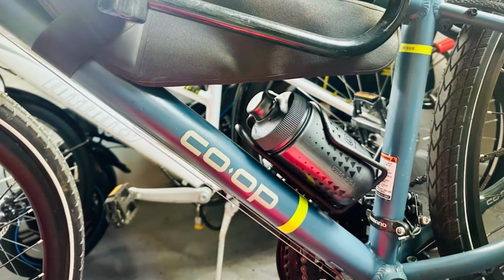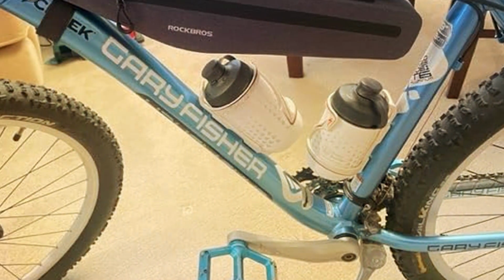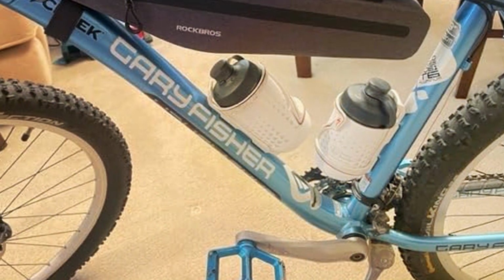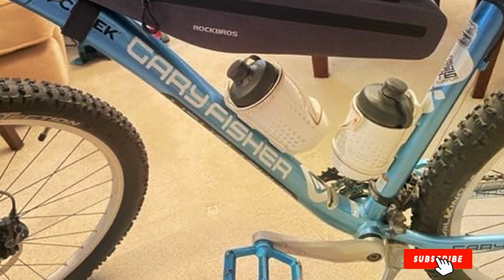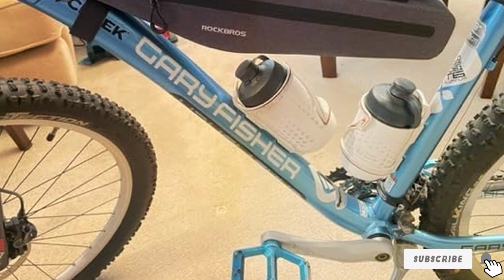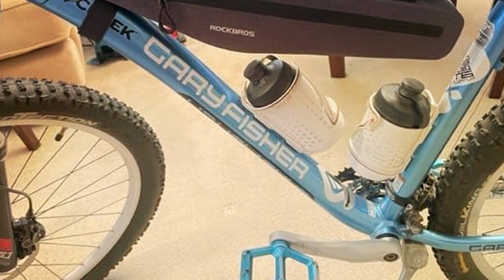Whether you are a seasoned rider or just starting, the Polar Bottl Season Muck Mountain Bike Water Bottle is a game-changer. Elevate your biking experience with this exceptional companion that marries rugged durability with sleek design.